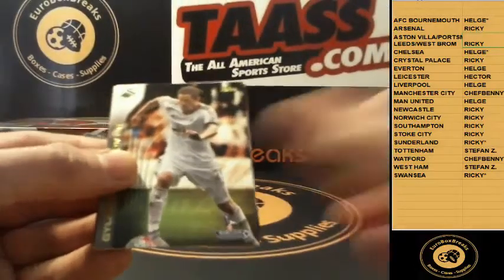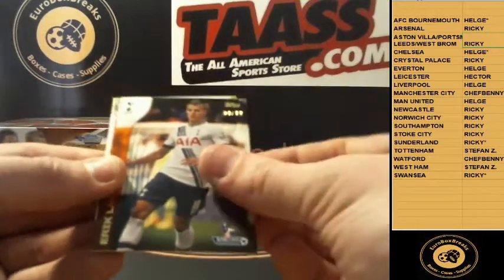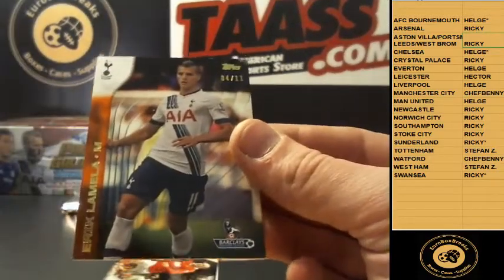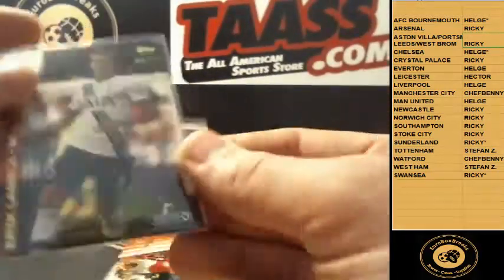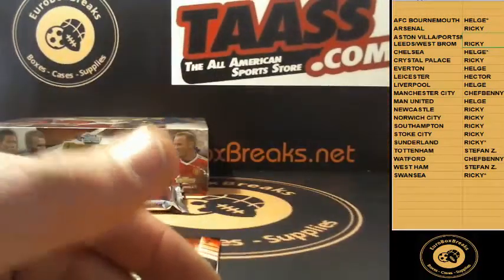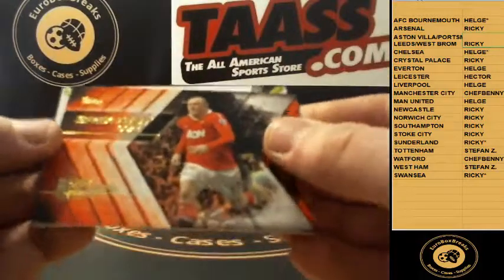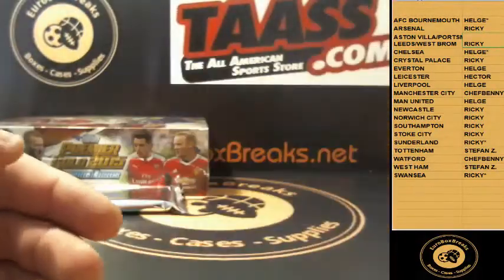Got base. Orange, Tottenham, Erik Lamela. Also, Benny, if you sell, let me know, I would maybe even take this one. Erik Lamela to 11. Wayne Rooney and Wes Hoolahan for Norwich. Jersey.